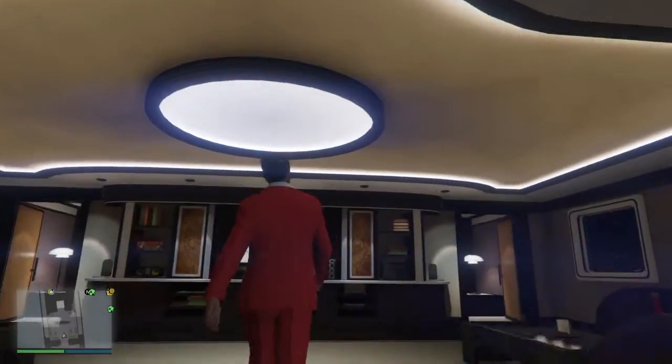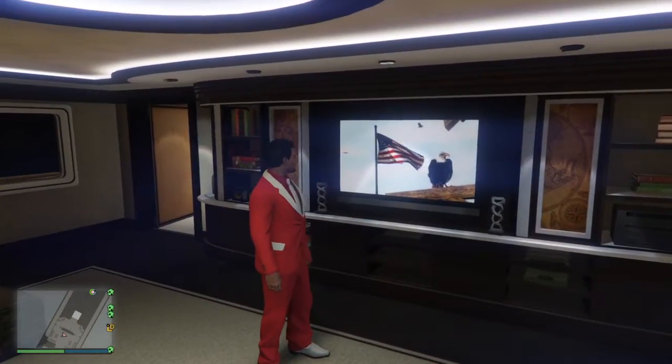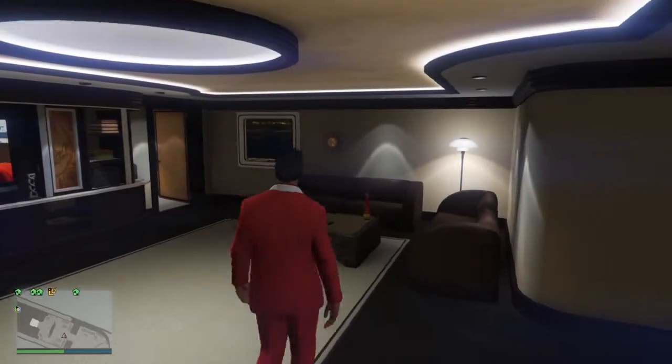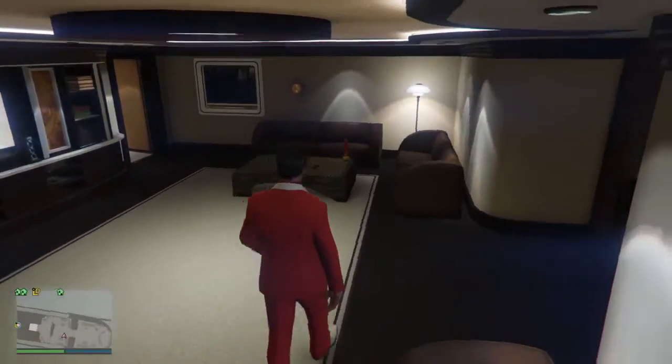And here is the TV room of the yacht. So there's the television going on there, and you can turn it on. You can sit down on any of the chairs and sofas around here and watch TV with your friends. There's a bong over here, and I don't think you can interact with anything on this table over here, but there is a bong over there.